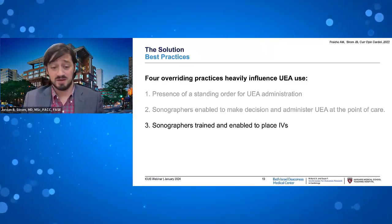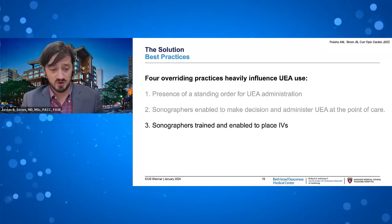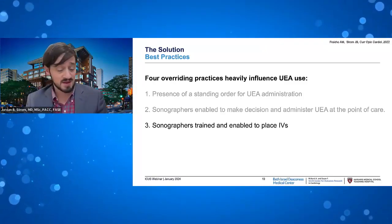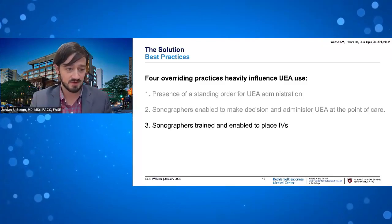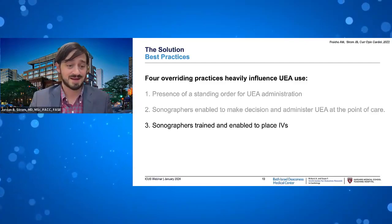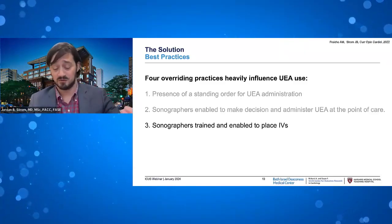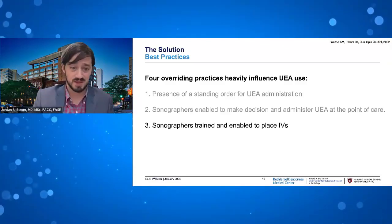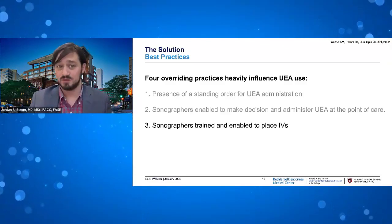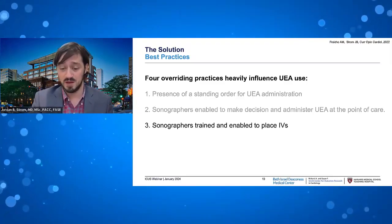Third, sonographers trained and enabled to place IVs. Again, this is something that is within the ASE scope of practice. It's within the SCMS's scope of practice for sonographers. It's advocated by the International Contrast Ultrasound Society. I can tell you that the next iteration of the SCMS scope of practice will have an even stronger role for sonographers to place IVs. And we hope that the training will come as well with some of these initiatives that we're putting in place.